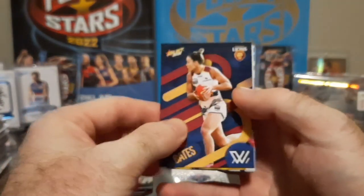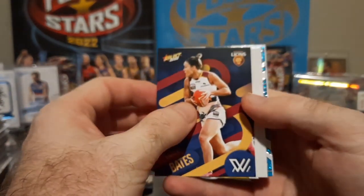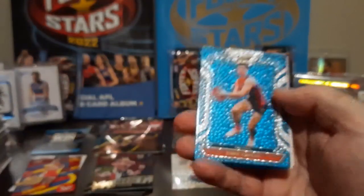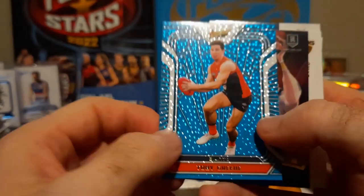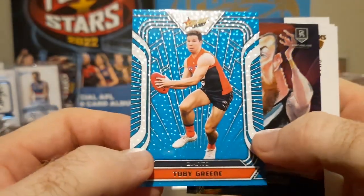We've got the fractured Arctic blue. Let's see what it is. Oh, here we go. GWS Giants. All Australian. Absolute star. Toby Green from the GWS Giants.